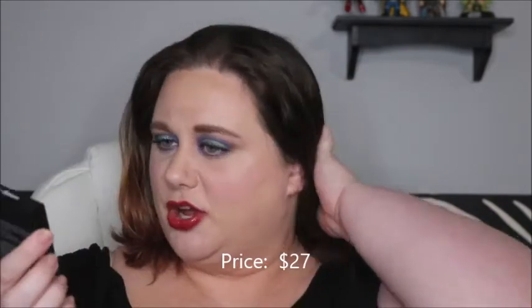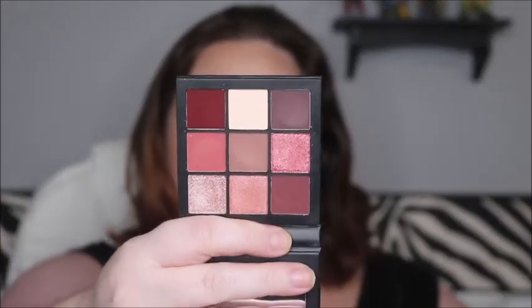Alright, next is a Huda Beauty palette. I've never had one of these before. It's one of those 9-pan palettes. This is the Obsessions palette in mauve. I know there's a bunch of these, a bunch of colorful ones, some neutral ones. I'm glad I got a mauve one, because if I'm going to go neutral, these are the shades I kind of prefer. So these are really pretty.